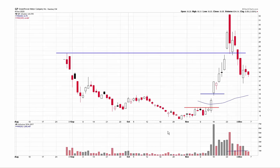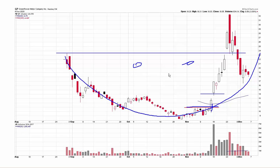Green Power, another one of those EV stocks that we just got lucky on. I posted it as a breakout play here. It breaks out, and then it just gaps up and runs. Again, I consider it lucky. I consider this a really good pattern. If you get one of these types of patterns, you want to trade, you should buy smiley faces. This is a smiley face.